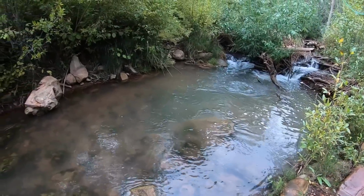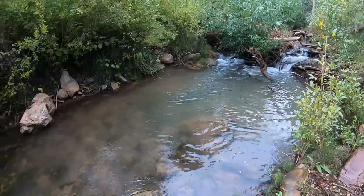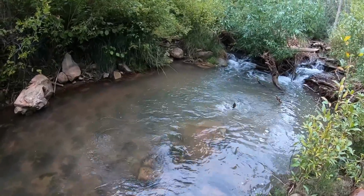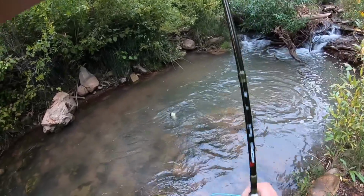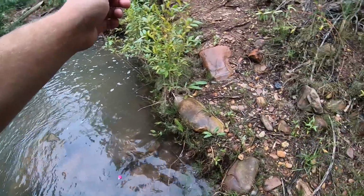There we go. There's a nice brown. There's a nice brownie. Heck yeah. This might be a keeper. Oh yeah. Oh yeah. We're keeping this fish. Look at that. Solid. On the leech.